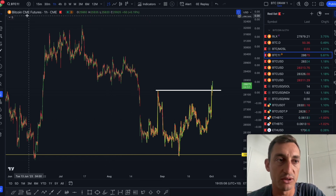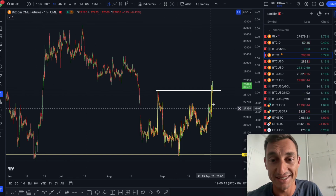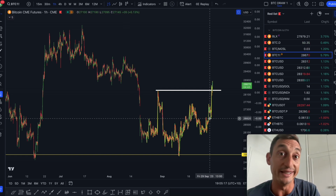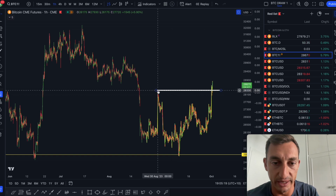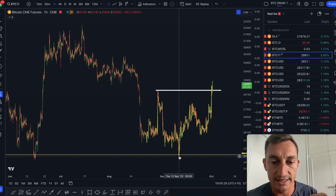All right, guys, let's dive straight into the data. Now, I'm just looking at the Bitcoin CME futures here for the breakout that is currently going on. This one shows it a little bit clearer and it's a little bit more to the upside for the bulls. You can see that we are breaking out of the pump that happened around the 30th of August. So that was around that 28,300. This has been a crucial level since the low came in on the 12th of September.